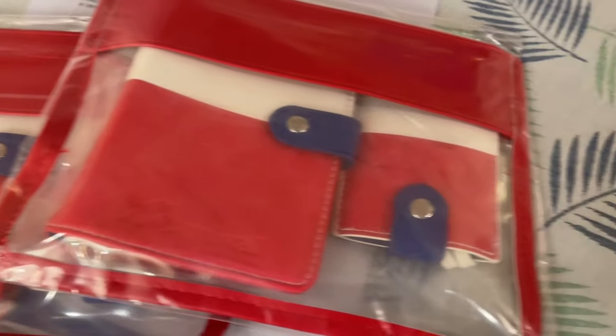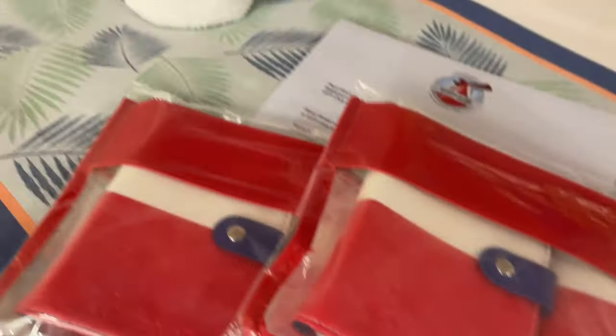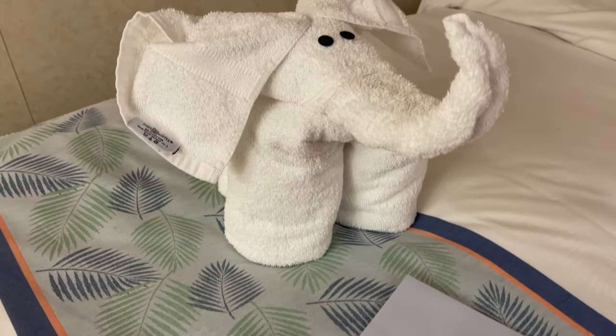Cover in a luggage tag set. So they told us, here's a little towel animal.